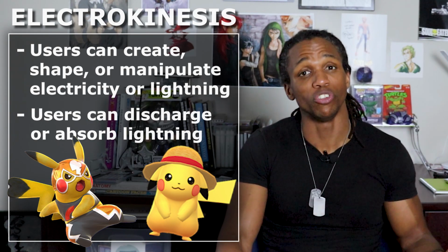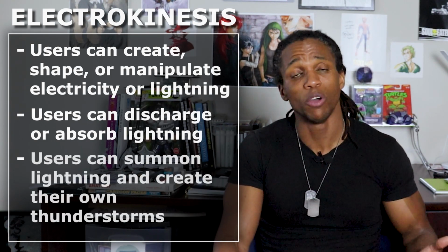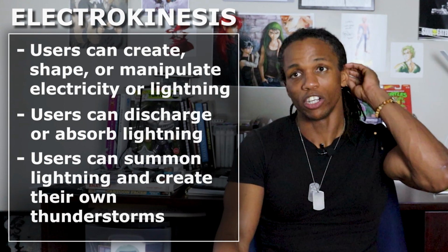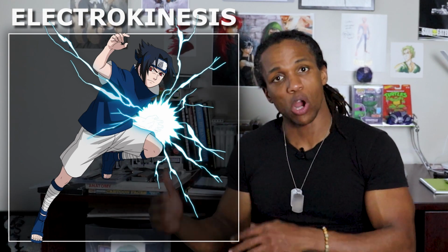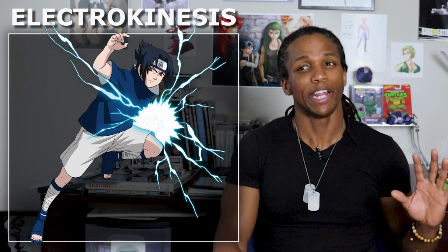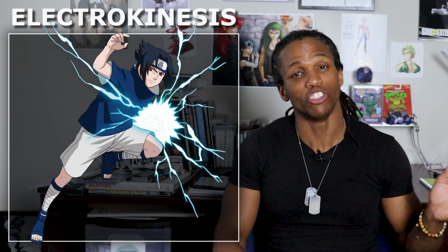But it also allows the user to do things like summoning lightning from the skies, with more advanced uses, of course, and create their own thunderstorms. You can think of characters like Sasuke Uchiha from Naruto. Now, his is a little bit more complicated, but I'm gonna give him this because he deserves his flowers.